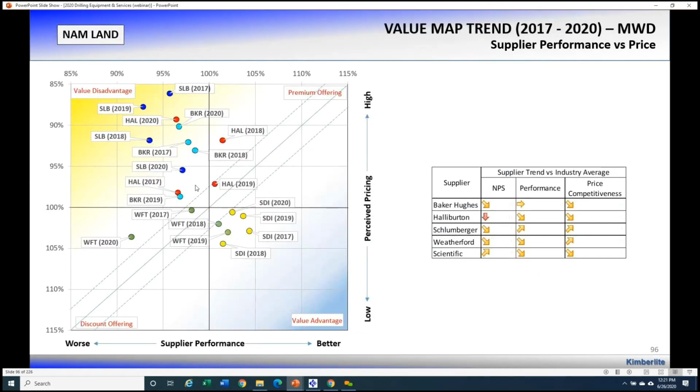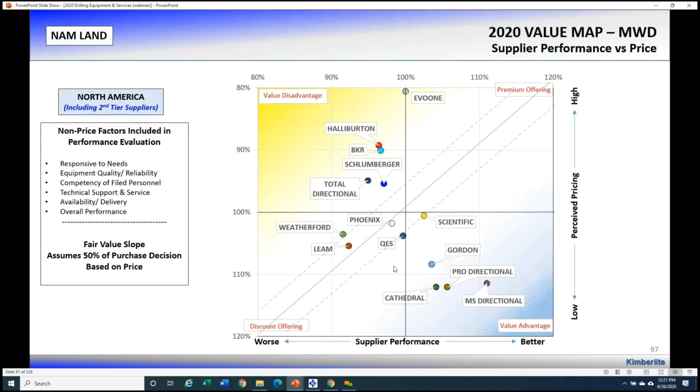So if we were to track, say, Halliburton, from 2017 here, 2018 here, 19 here, 20 here, you'll see a lot of the suppliers bounce around quite a bit, competitively speaking. You'll see Weatherford moving from 2018, 2019 performance better than industry average, declining in their performance going into 2020, whereas Scientific Drilling, as I mentioned, has rather consistent performance. And this level of consistency in suppliers is something that, as an operator, you like to see whenever possible.